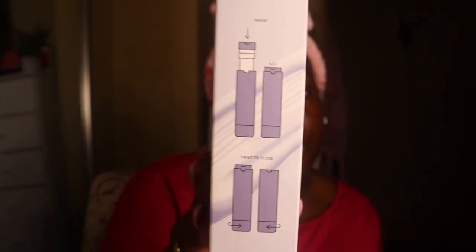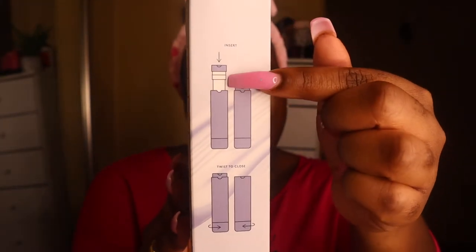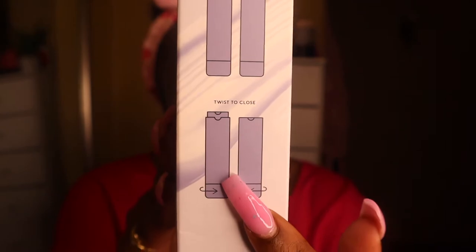So when you do order more of the lotion, all you gotta do is take this part out and put the new one in. And it's basically like a holder for the lotion, which I think is super cool. And it's probably super eco-friendly too. So this is the moisturizer, fat water, cleanser. And so far, everything smells amazing.